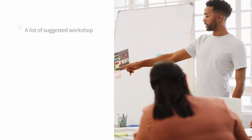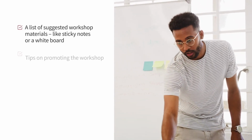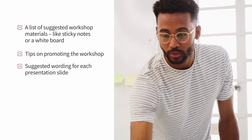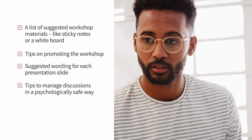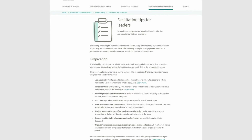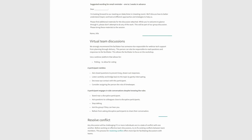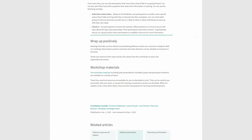You'll find a list of suggested workshop materials like sticky notes or a whiteboard, tips on promoting the workshop, suggested wording for each presentation slide, tips to manage discussions in a psychologically safe way, and actions to help make positive changes. The Facilitator Guide also includes links to our online resources that can help increase your comfort level and effectiveness in managing responses and attitudes.